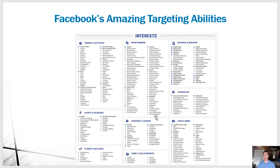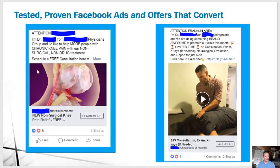If you're trying to target obesity or diabetes, you may want to run your ads to people that have shown an interest in diabetes or they like food a lot. There's a lot of creative ways to target and get your ads in front of the right people. Okay, the ads themselves. So here are some examples, some ads that convert really well.